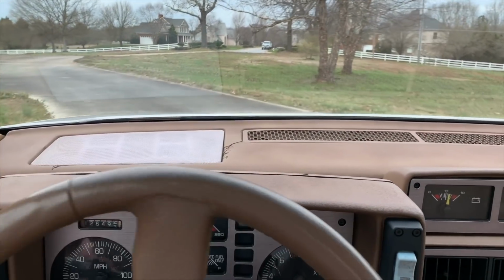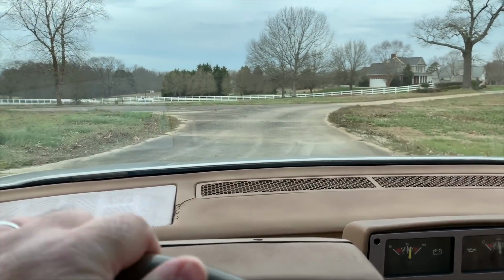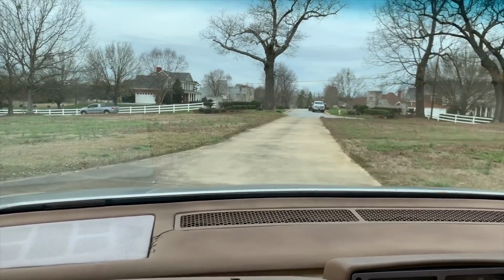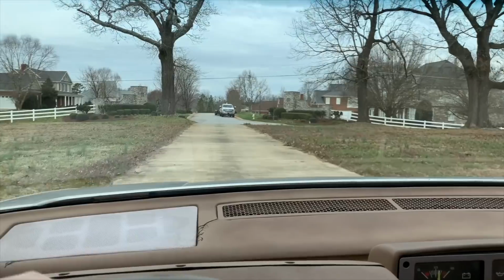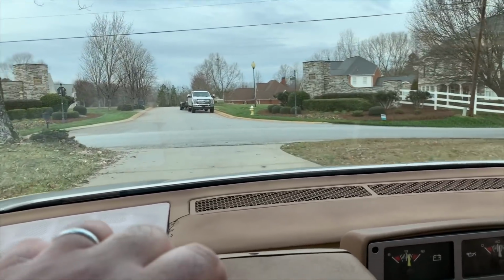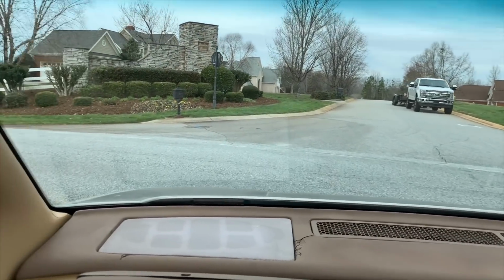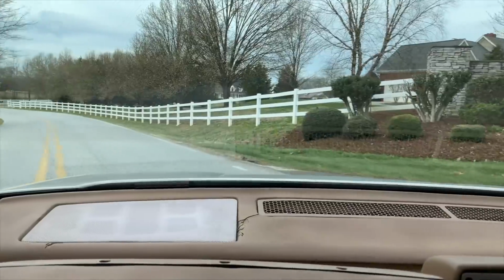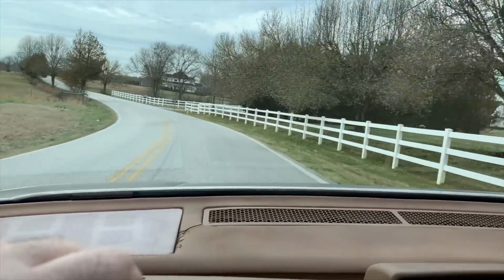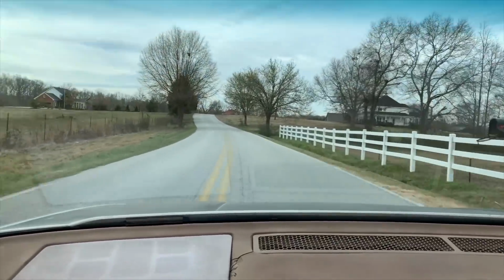Golly, this thing started right up too. When I first got this car, it took so long to start, and it would put out a ton of smoke too. And the brakes feel good. Perfect. All right, see you back at my house in a minute.